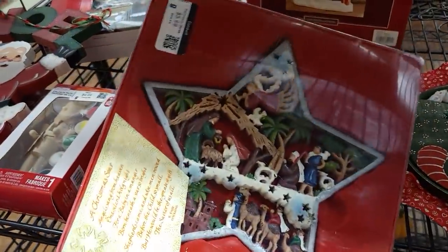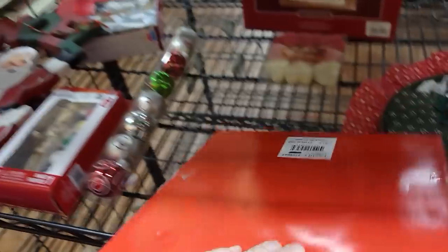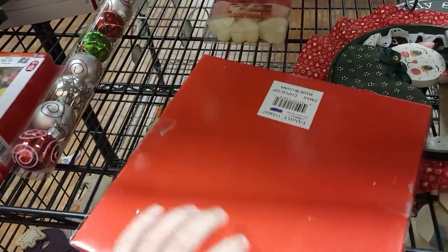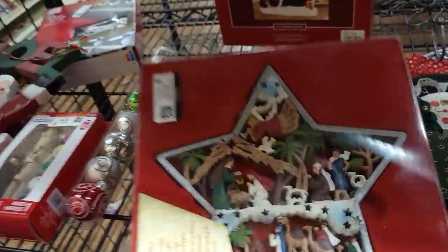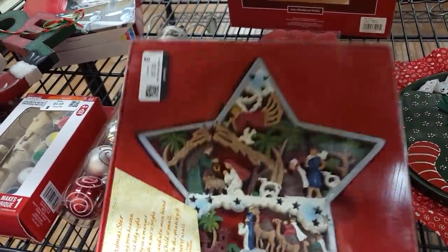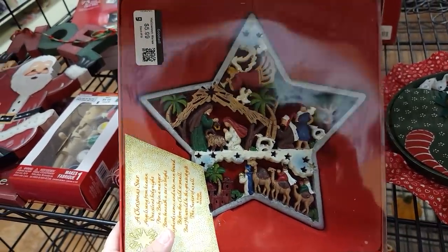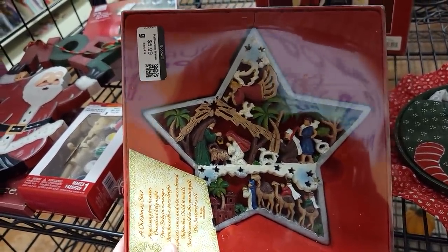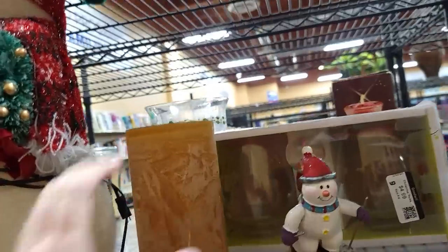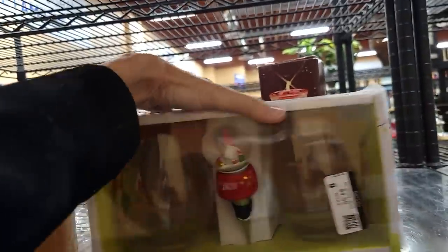Who are you? Christmas star. It's quite interesting. It just says Family Christian Stores. For $5.99. I like it. It's got like the whole nativity story on it. I do like that. I'm a sucker for nativity stuff. I'm gonna probably just put this away. And let's see what other Christmassy stuff is sitting on the shelves that we might not be able to resist.